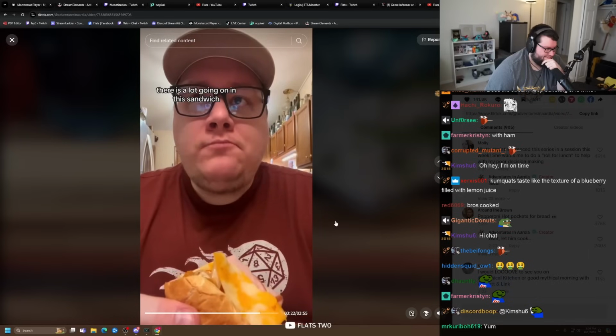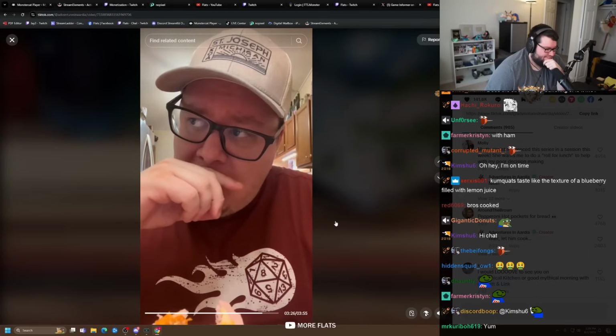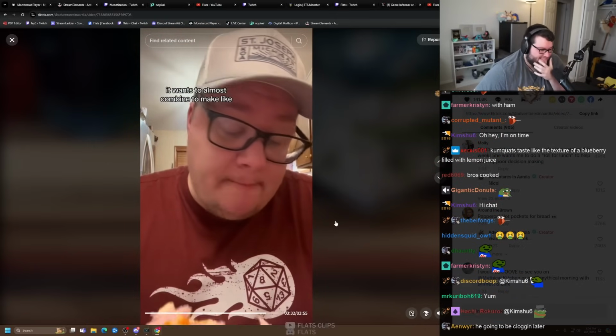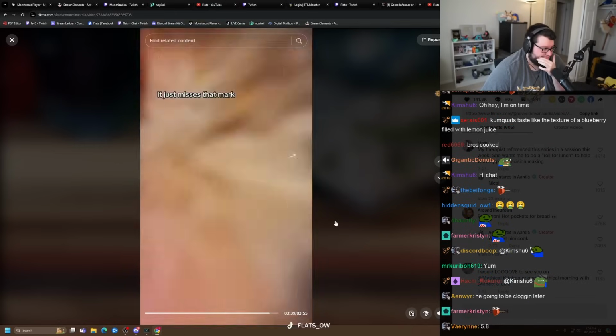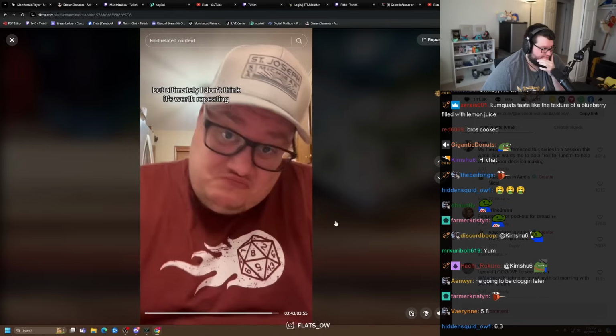There is a lot going on in this sandwich. Frankly, too much. The citrus, the peanut butter, the spices. It probably wants to combine to make maybe a 5, almost like a Thai flavor I've had before, but it doesn't. It just misses that mark. It's not outright horrendous, but ultimately, I don't think it's worth repeating.